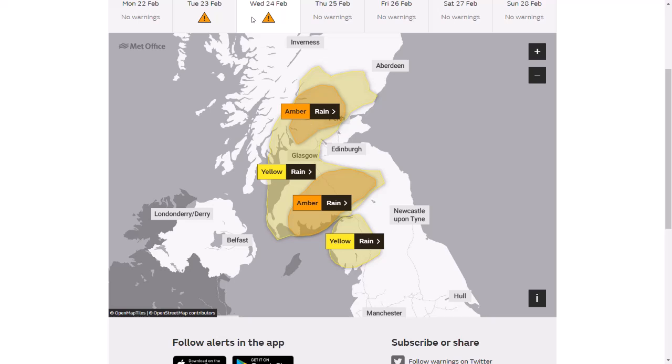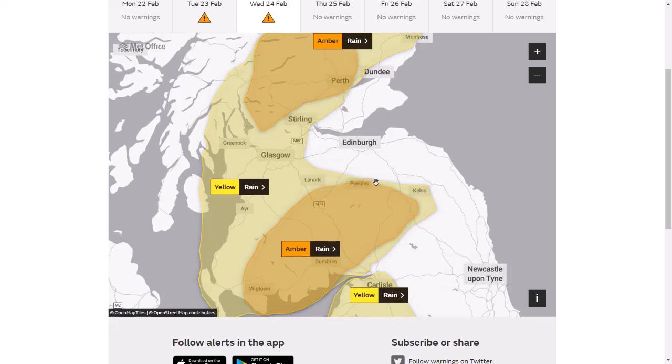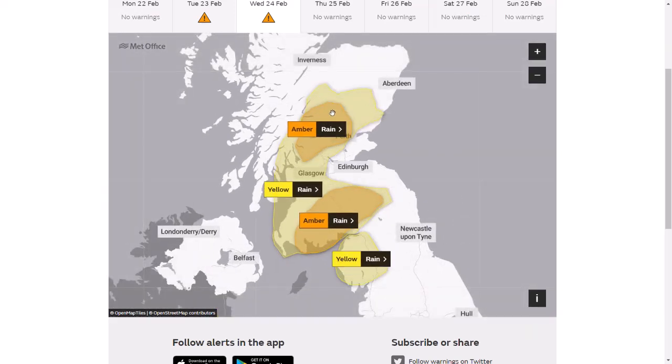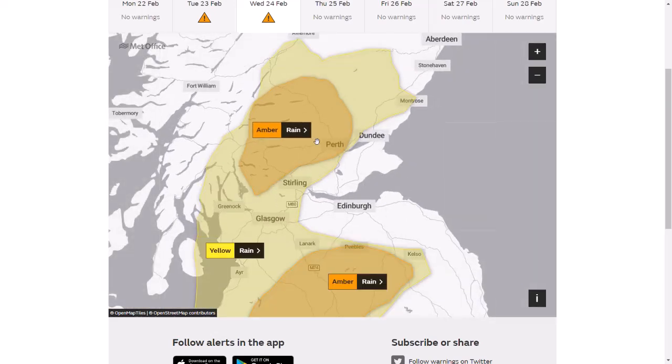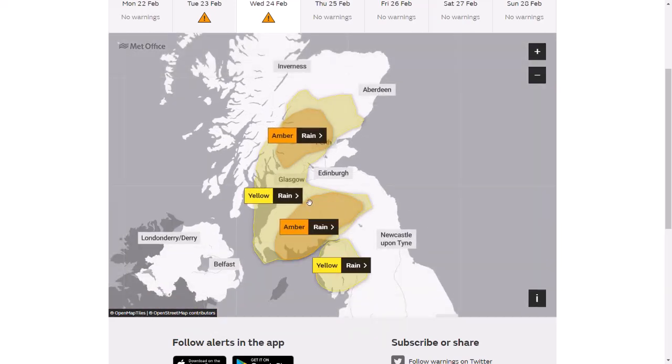But beyond that, it does look like the high pressure will build in for Scotland, and we will be seeing some drier conditions. So do mind out the next couple of days for any potential flooding with that. Again, mainly over quite susceptible areas for heavy rain over the hills. But it really is one to watch if you are anywhere near these amber warning zones, as it will just rain relentlessly for 24 to 36 hours.